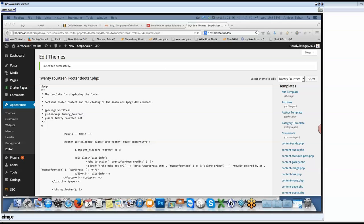Are these sites mobile optimized? That all depends on the theme. Yes, definitely the theme.